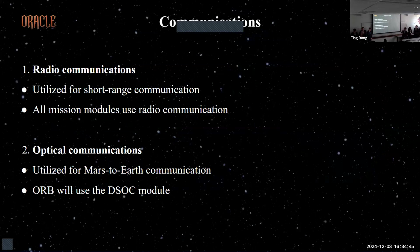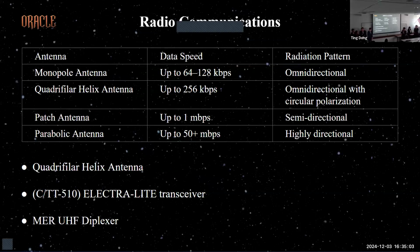So our mission is going to have 2 types of communication, narrow and optical. Narrow communications for short range communication between all the modules, and we're using optical communications for Mars to Earth communication. And we'll use the DSOC module for optical communications.